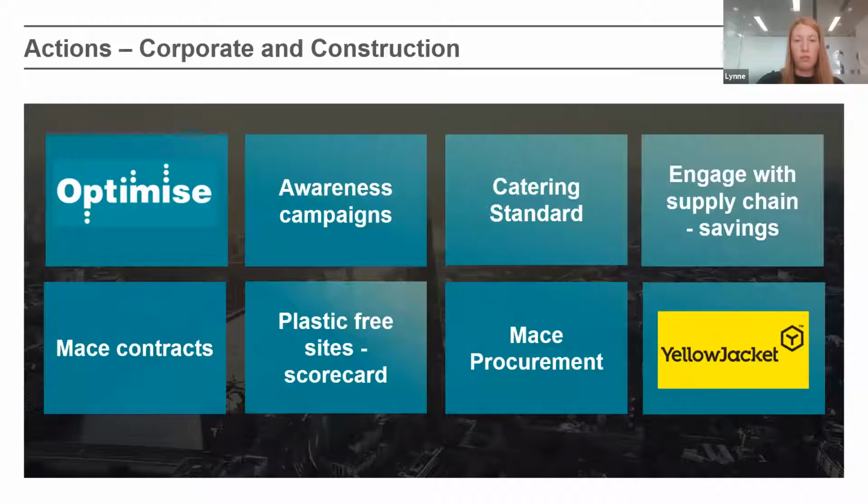Just recently, we've launched a catering standard. This is something where we've got a lot of caterers across all of our particularly construction sites, but other sites as well. We want them to adhere to that new standard now, and it acts as a bit of a checklist of what we expect and where we'd like to see them go with single-use plastics.